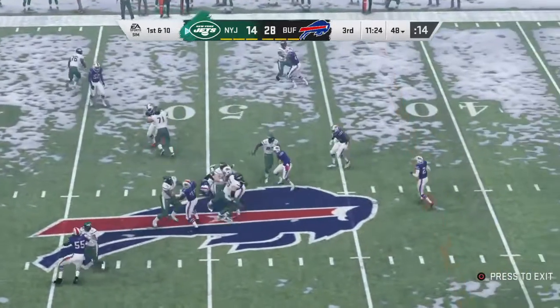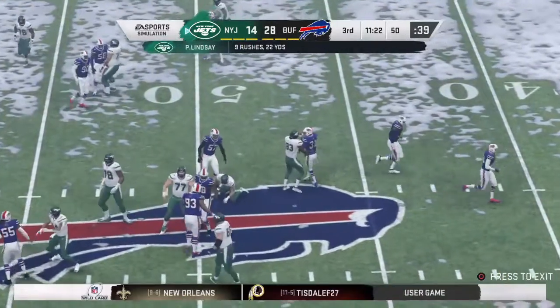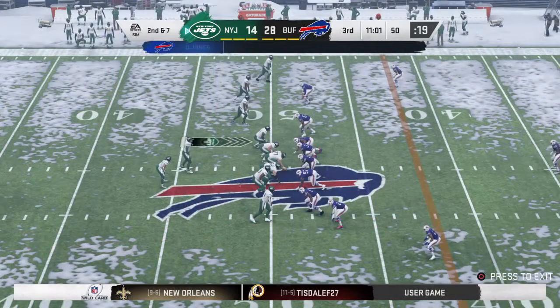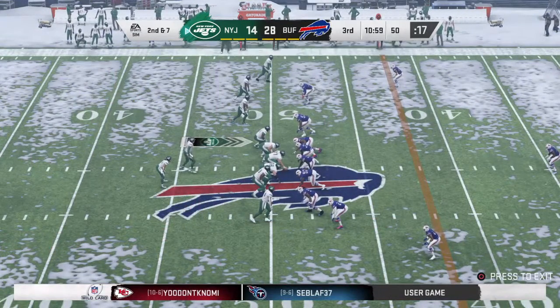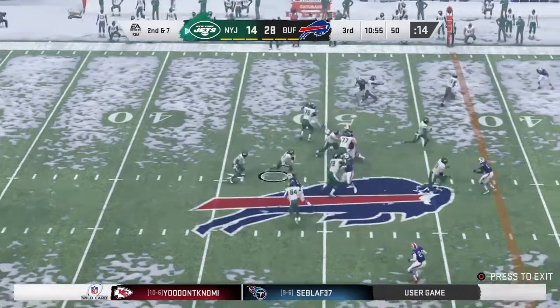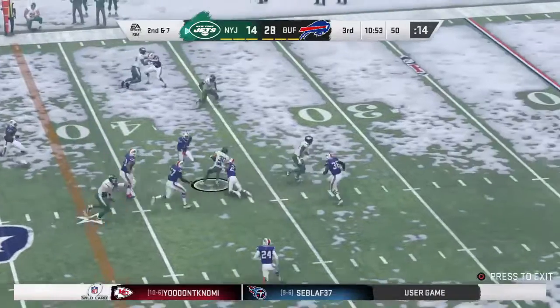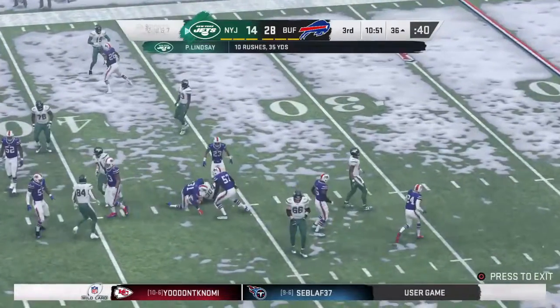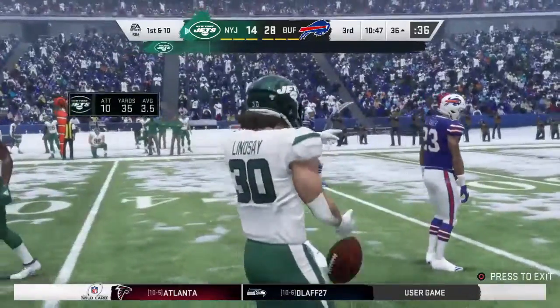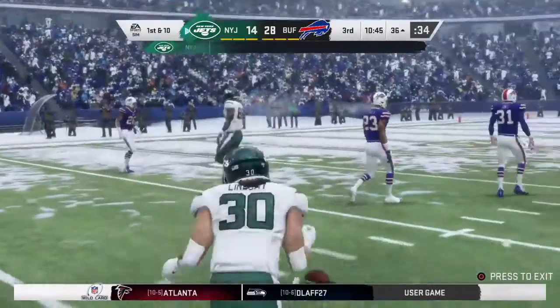On first down, it's Lindsey. He'll get 3 up to midfield. The last run got 3. Now here's 2nd and 7. They'll go again with Lindsey. And he is tackled inside the 40, not quite to the 35. A gain of 13. It's a first down.